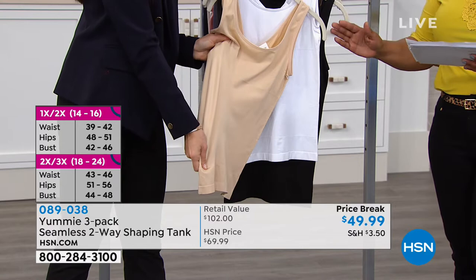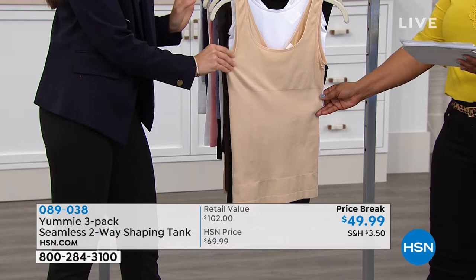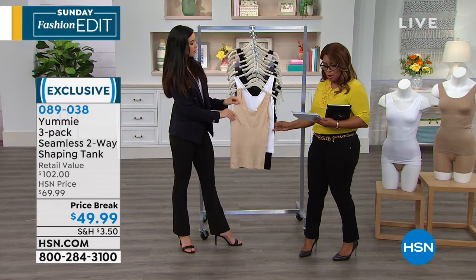They're 23 inches in the length. They're a nylon spandex blend. By the way, with all the Yummy pieces, machine wash and you can hang dry. Yeah, or tumble dry on low. Yep. Or tumble dry on low. So it's totally up to you. So let's go over the color choices for you.